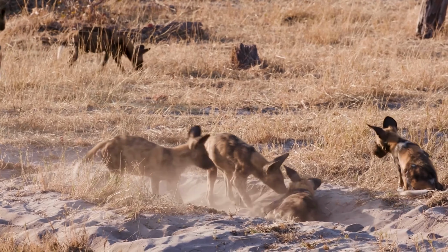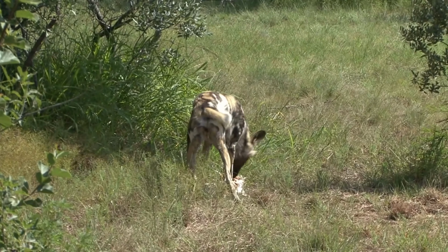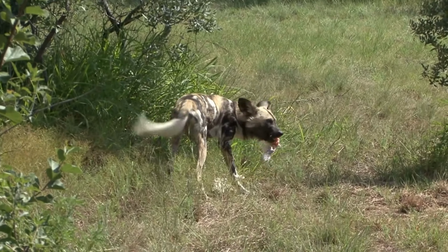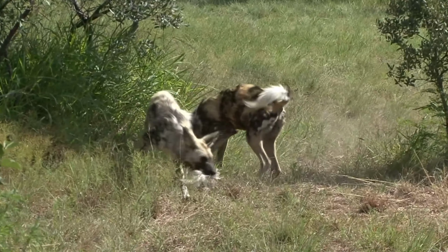59. Post-release monitoring. After the release of African wild dogs into new areas as part of conservation efforts, monitoring their behavior, movements, and interactions is crucial. This post-release monitoring helps assess the success of reintroduction programs.